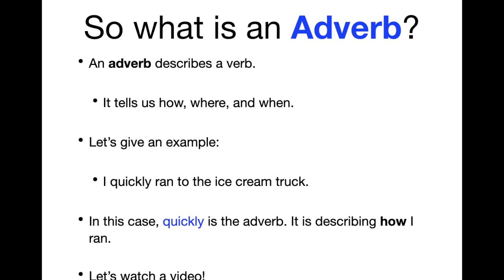An adverb describes a verb. It tells us how, where, and when. So, let's give an example. I quickly ran to the ice cream truck. In this case, quickly is the adverb. It is describing how I ran. Let's watch a video.